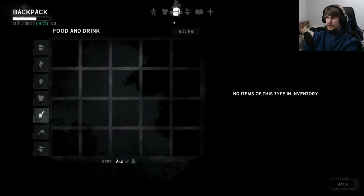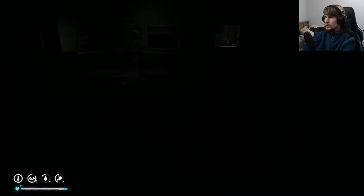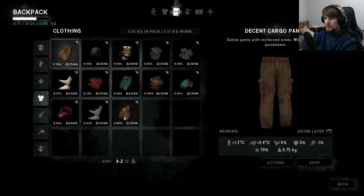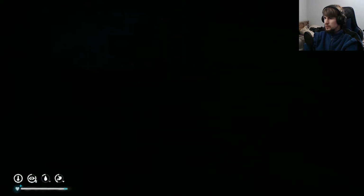There we go. Okay, so it's still a little dark. I wonder if it's light enough I can actually try for the boots. Actions, repair. No, still says it's too dark for that. Okay. So we'll take a... Actually, you know what? I better have a drink and see about some food, too.